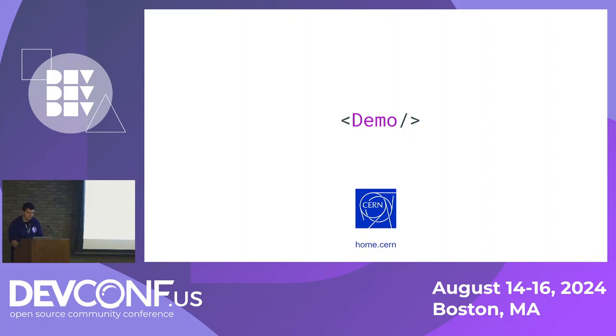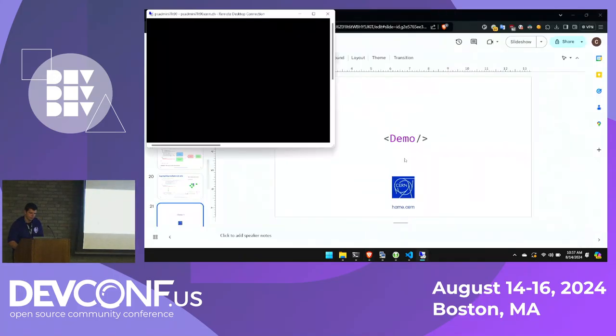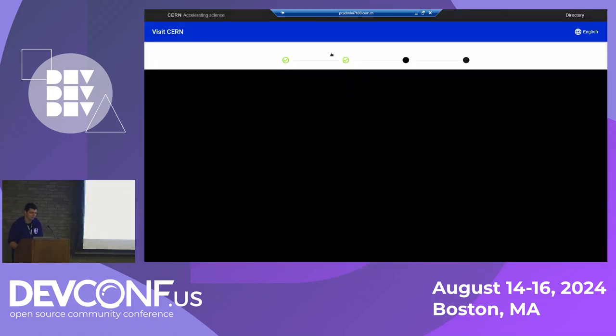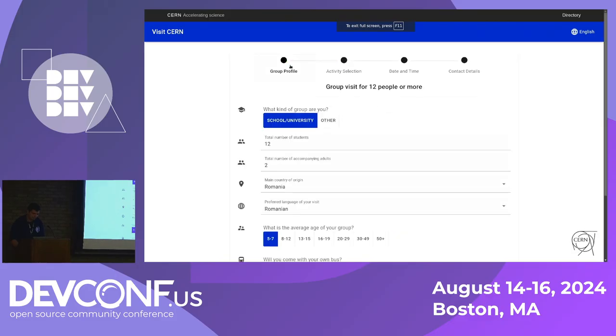Let me show you how it works a bit. I have a nice little test environment set up here. Oh la la, what did I do? On my beautiful Linux machine. Okay, oh, right. This is what you see.